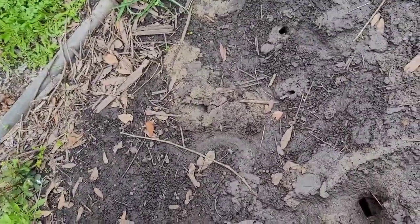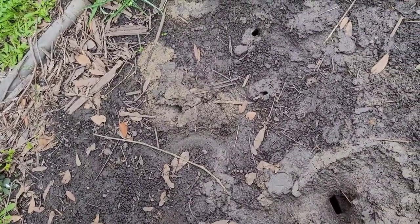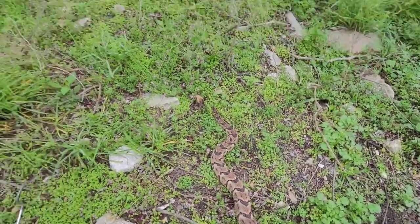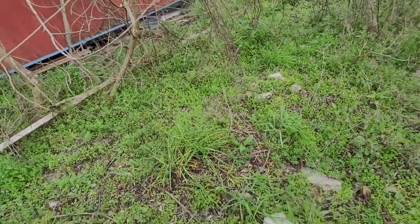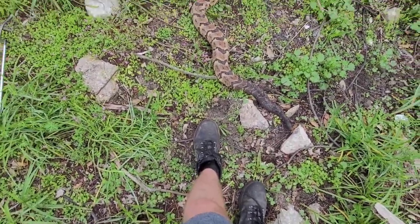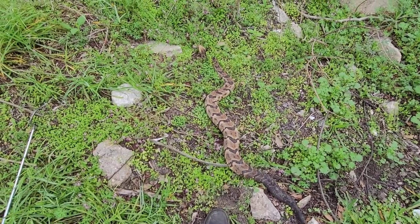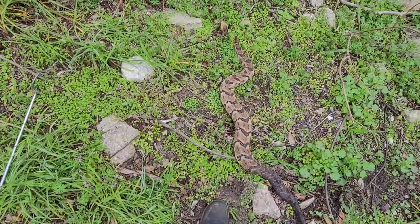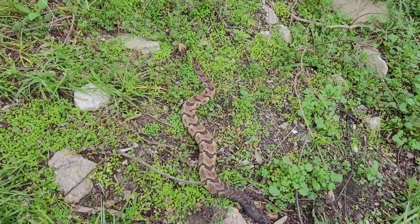Skink, nice holes, burrows. Whew. Well, guys, GoPro, like I said, was dead, but I was digging through that stack of tin boards over there. Just got a big old Louisiana cane. This thing is massive. Look at that. About to photograph her and then let her go.